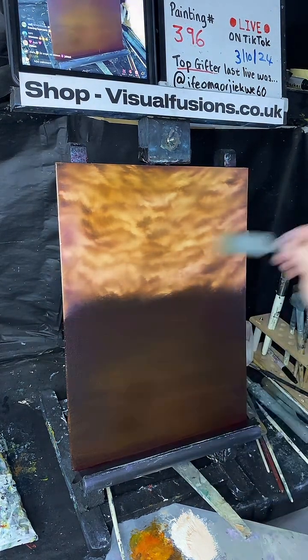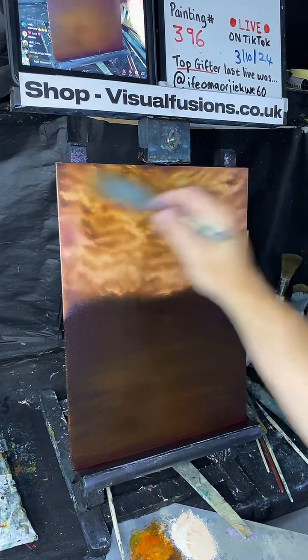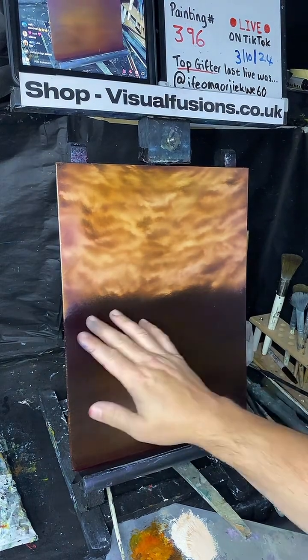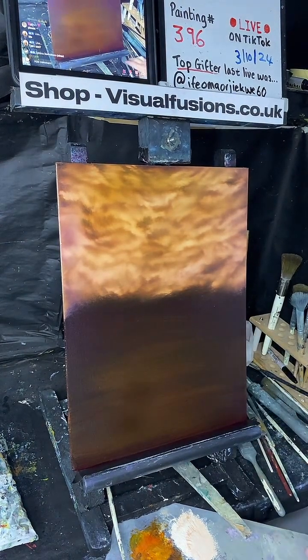There we go, there's a nice little sky there. Okay. Right, I'm going to come down here and crank some water. Not too fast what's there at the moment. Can I see? Yes you can.